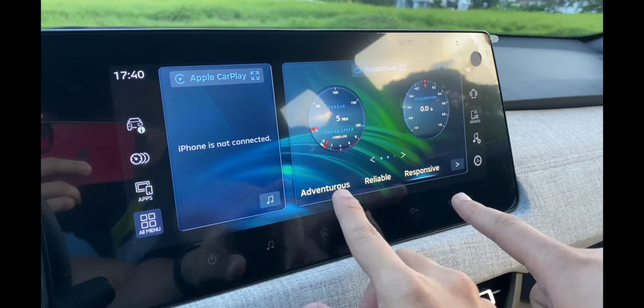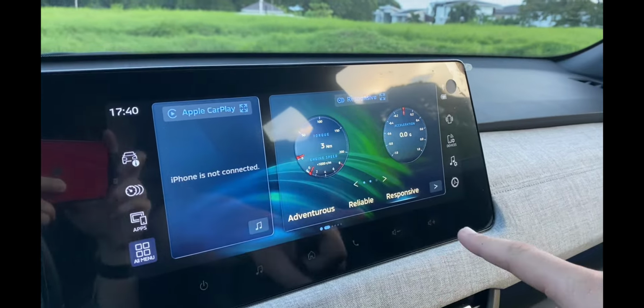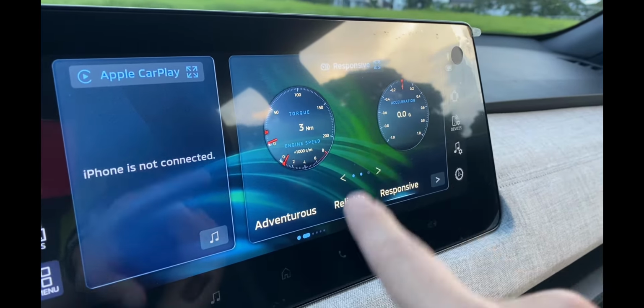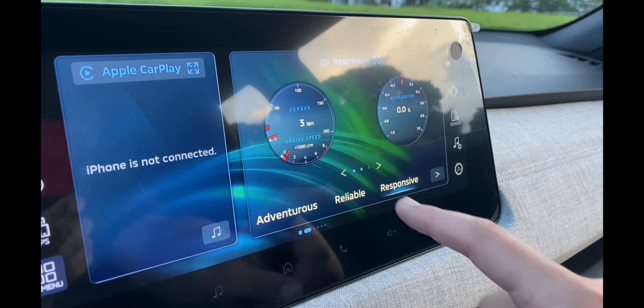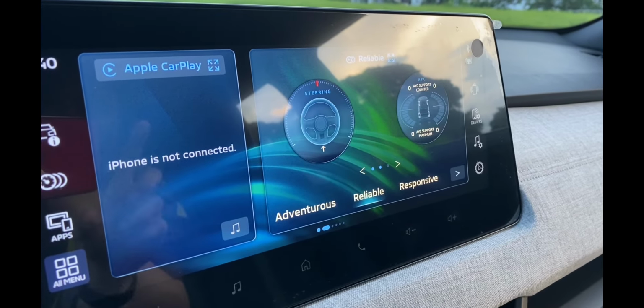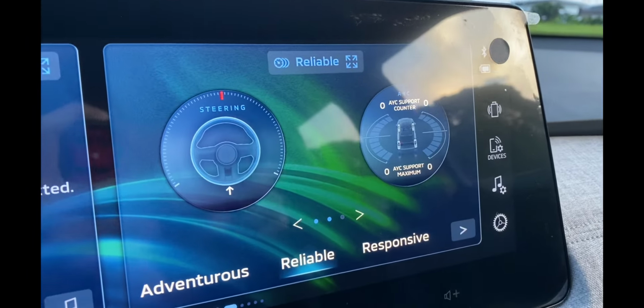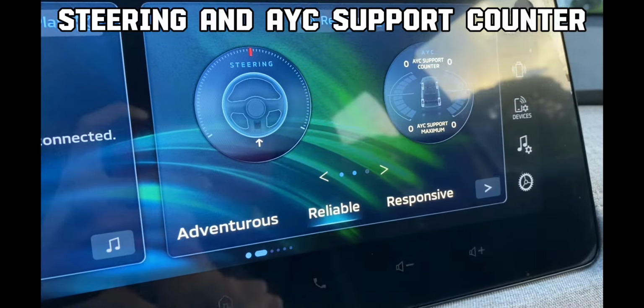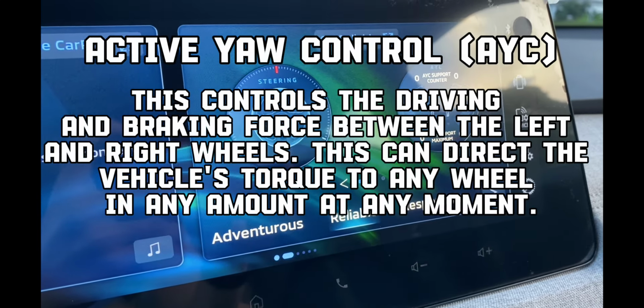Let's start from responsive because we're there already. Responsive has your torque figures and acceleration in G's. I actually really like this. This is very helpful. Next, reliability. You can see that, and your steering, and your AYC support counter, which I have no idea what that does.